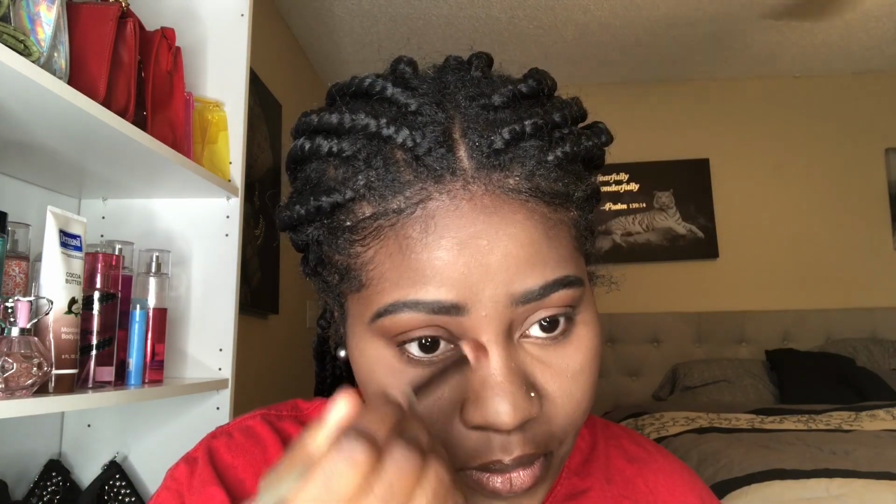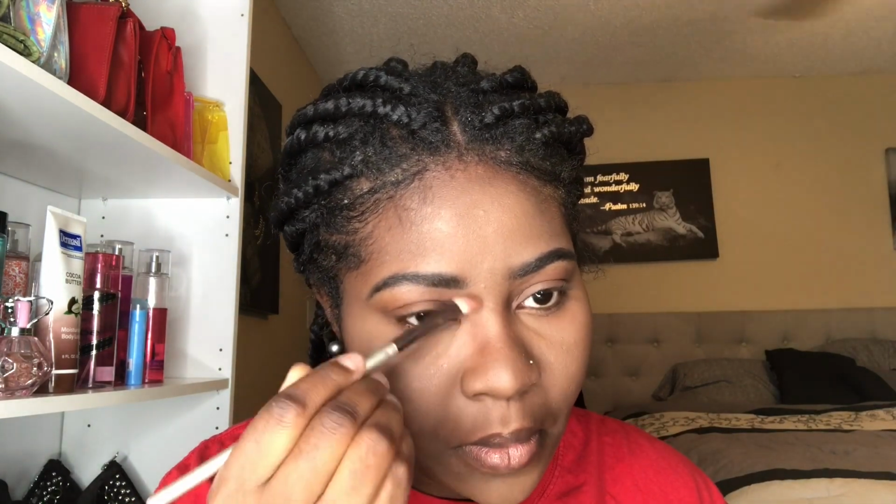So now we're gonna do the nose. So now what we're gonna do is pretty much set the contour with the Black Radiance medium to dark powder palette.